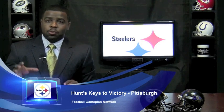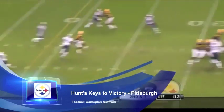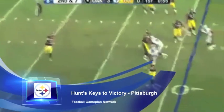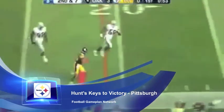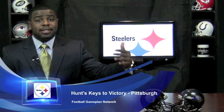And you also want to get Hines Ward involved in the offense early. If you get Ward involved early, that's going to give these guys one more person to cover. Hines Ward is a guy that can control the middle of the field, just like the tight end, Todd Heap. Therefore, you're going to have more free opportunities to hit Mike Wallace deep down the field.